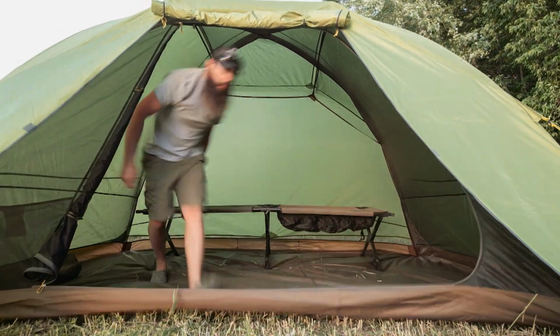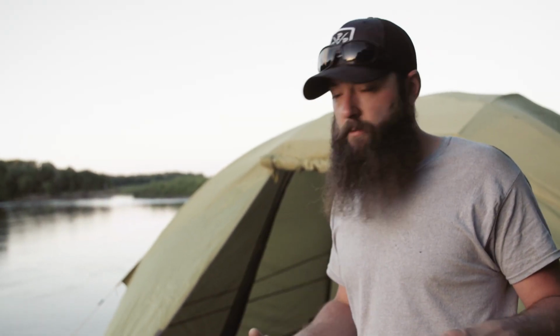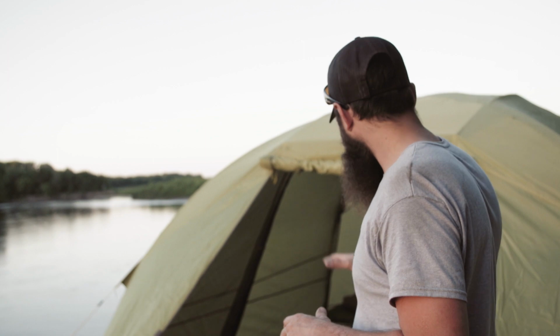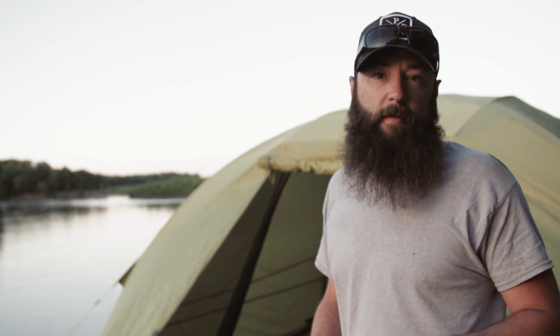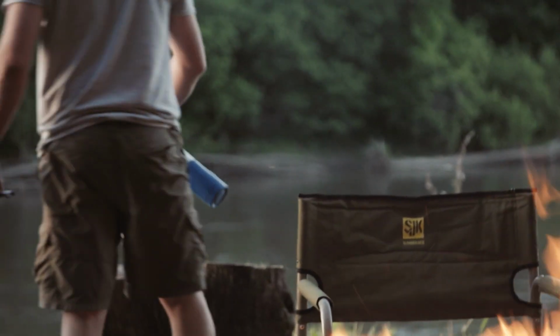So we use the cots from SJK, which have a storage compartment on this particular model that we use. You're allowed to store some stuff on the underside of your cot, which keeps it up off the bottom floor of your tent and just keeps it nice and organized.